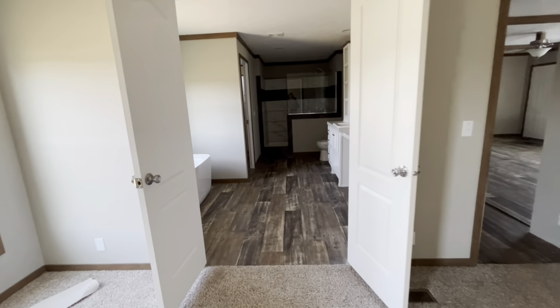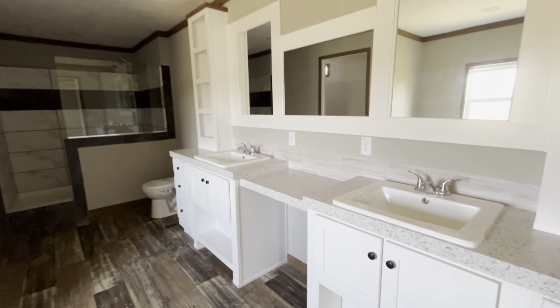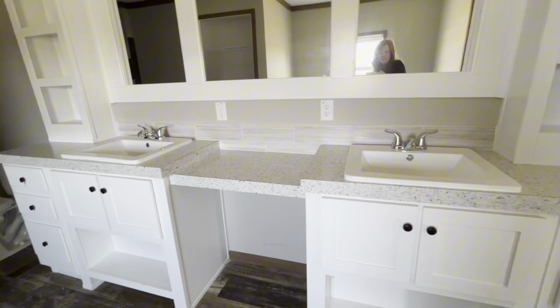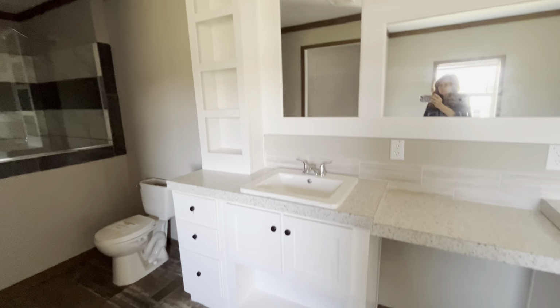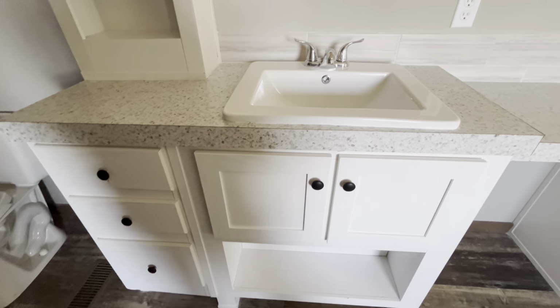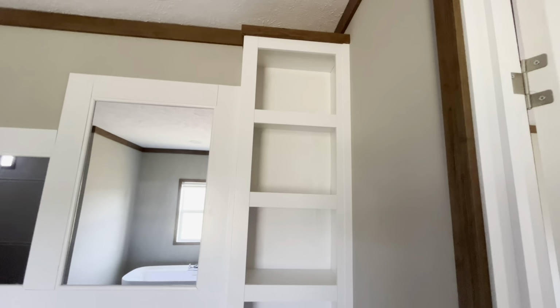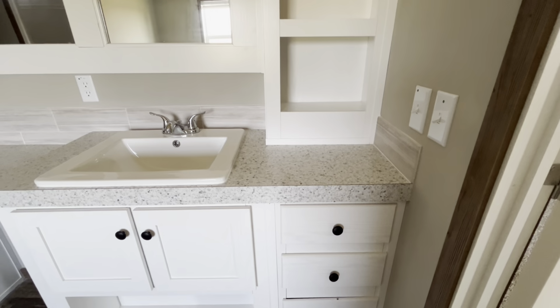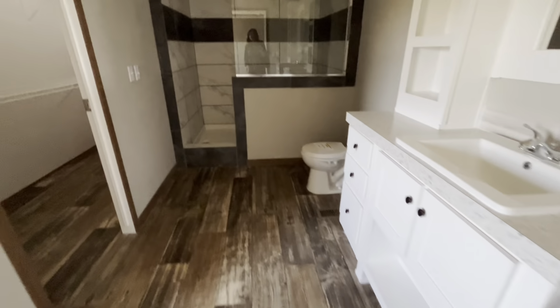Okay, this is the master. Wow. It has a double vanity, which you see in a lot of new homes today. Beautiful cabinets with drawers and extra storage space, shelves. I mean, this is pretty. This is prettier than what I had in my home. Nice. I'm impressed. Just gotta get you a nice piece of land to put this on.